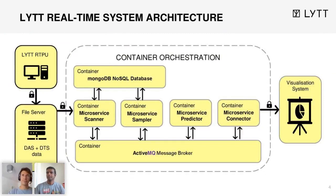James, before I can explain what happens to a file within the real-time software's journey, let's look at the architecture of a real-time software. So you see that dotted rectangle in the middle, and all the components within that, they form the real-time software.